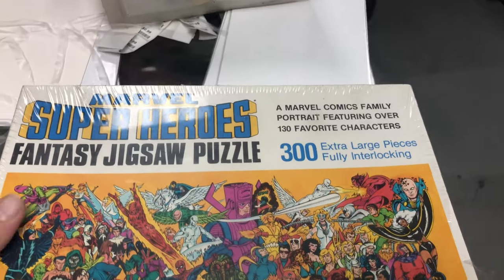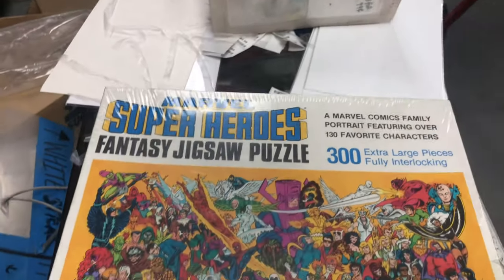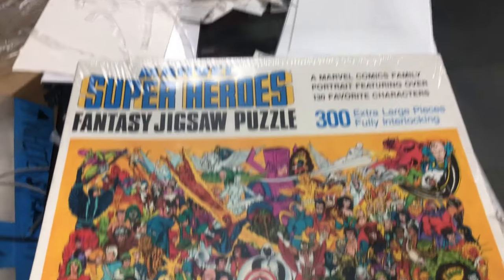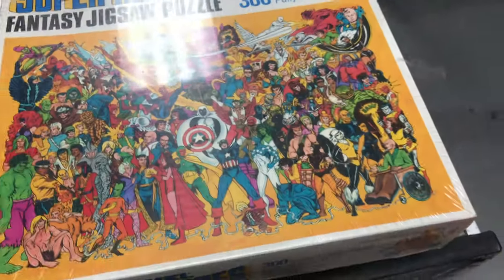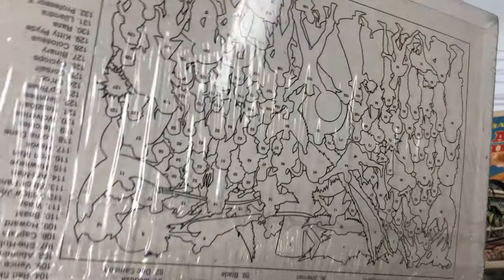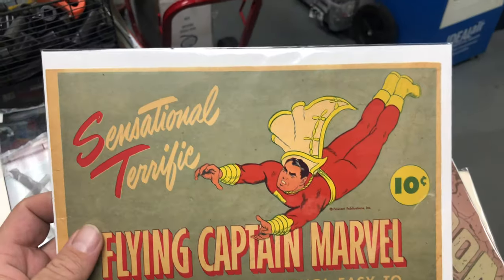And then this Super Heroes Marvel kit. I'm not sure if I showed this on video or not. But people are asking 125 bucks for it in good condition. I've seen some sold loose for 50 bucks, 60 bucks. This one is sealed. I don't see a single sealed one, so I don't know. I'm going to put that one online, too. See what happens.